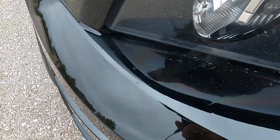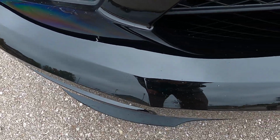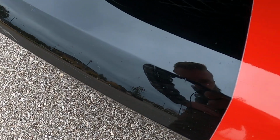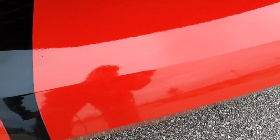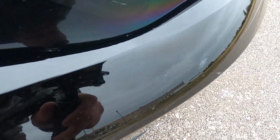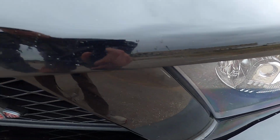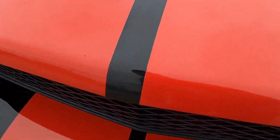Have some wear over here. Most of the flaws on this car have been paint matched, so I will say the issues that it does have do not stand out. Most of them are pretty unnoticeable. Have a couple of rock chips here in the vinyl, so the vinyl is not completely perfect. And here you can kind of see some of the marks in the front bumper, scratches, rock chips, etc. And they're pretty evenly throughout the front.